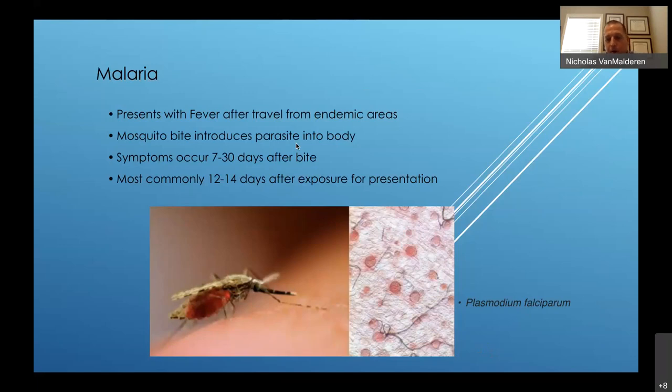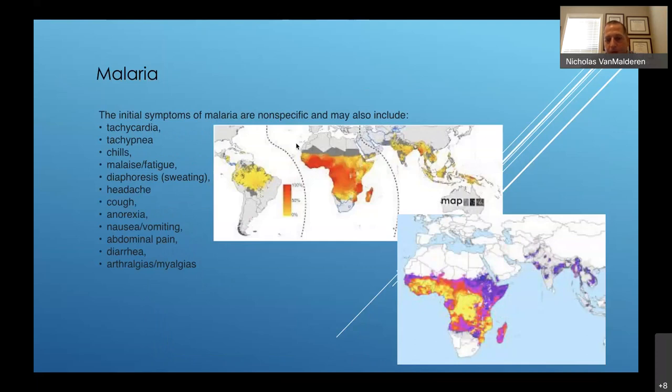So these people will be exposed in another country, come back to the United States, and be back here for about a week or two before they develop symptoms. So you need to ask about any pertinent travel history when you're thinking about this. Here's a picture of most of the endemic areas in the world. You'll see most of it's in Central Africa, then India and some of the lower Asian countries, as well as the upper portion of Brazil and South America.